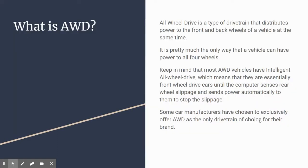So, what is all-wheel drive? All-wheel drive is a type of drivetrain that distributes power to the front and back wheels of a vehicle at the same time. It is pretty much the only way that a vehicle can have power to all four wheels. Keep in mind that most all-wheel drive vehicles have intelligent all-wheel drive. This means that they are essentially front-wheel drive cars until the computer senses rear-wheel slippage and sends power automatically to them to stop the slippage. Some car manufacturers have chosen to exclusively offer all-wheel drive as the only drivetrain of choice for their brand.